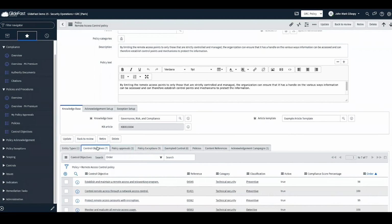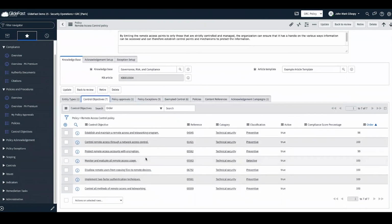We can also tell that there are 7 different control objectives that support this policy. So the remote control access policy can be supported with multiple controls. Maintaining remote access and teleworking. We do that or we don't. Do we control remote access through network access protocols? Yes or no. Do we protect remote access accounts with encryption?